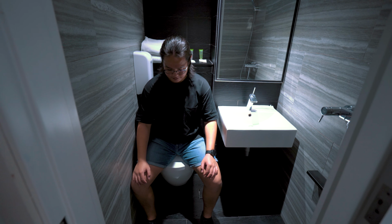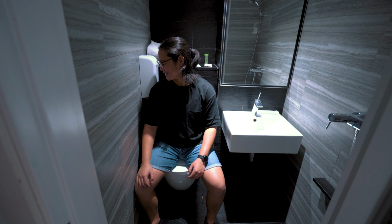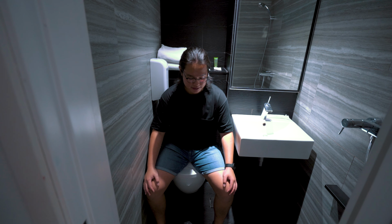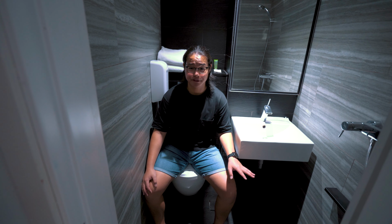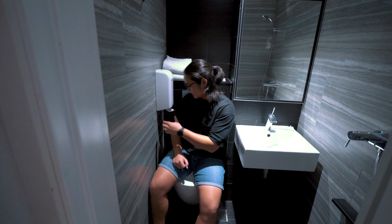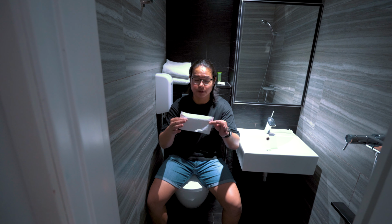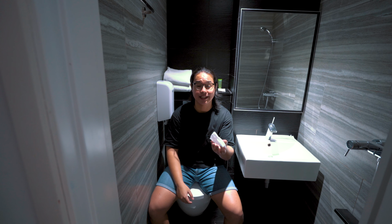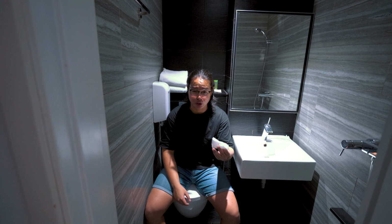So, and then for the toilet size as mentioned just now. What's this? Am I supposed to sit like that? Yeah, as you can see, not a lot of space. Left side, plenty of space, right side, wall and toilet roll holder. And the annoying thing about it is that this kind of toilet paper, it's like, you know, the tissue box kind of paper, which I don't really like. I'd prefer a toilet roll.